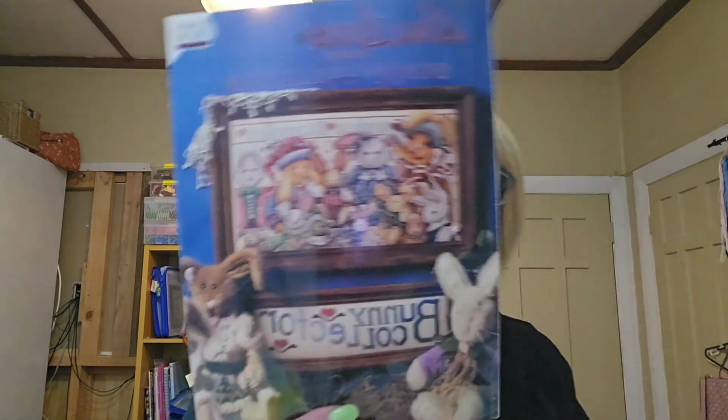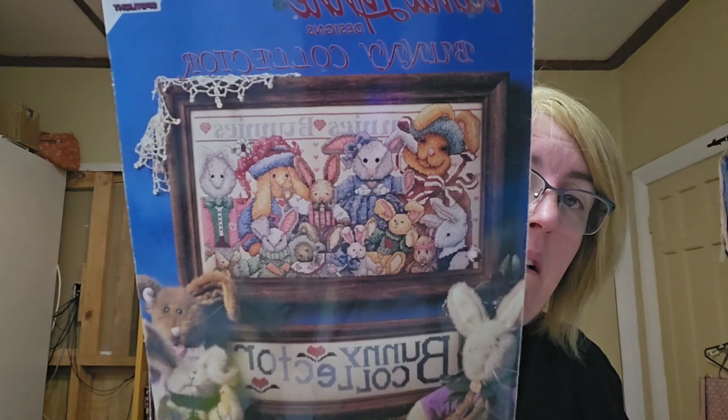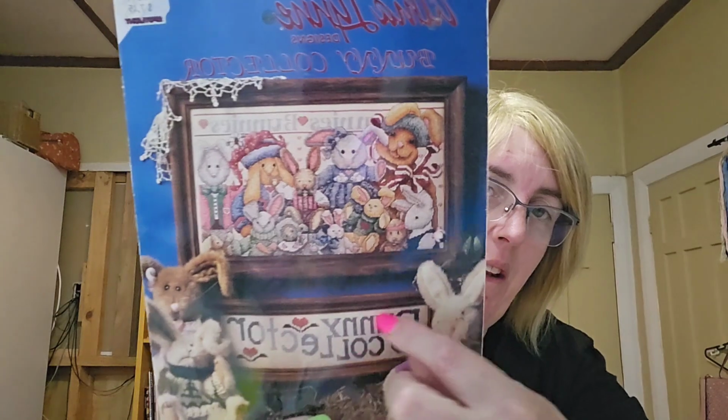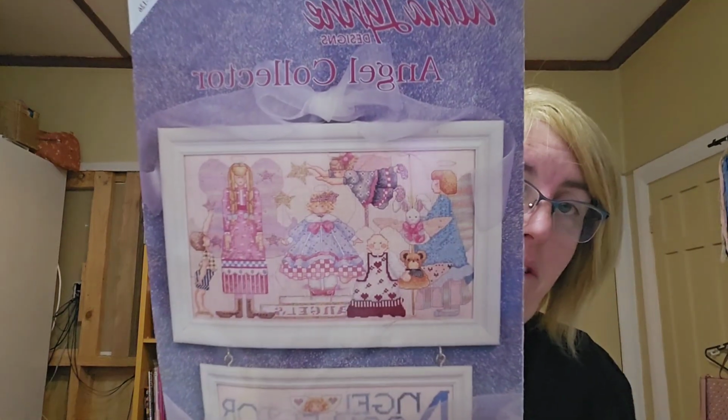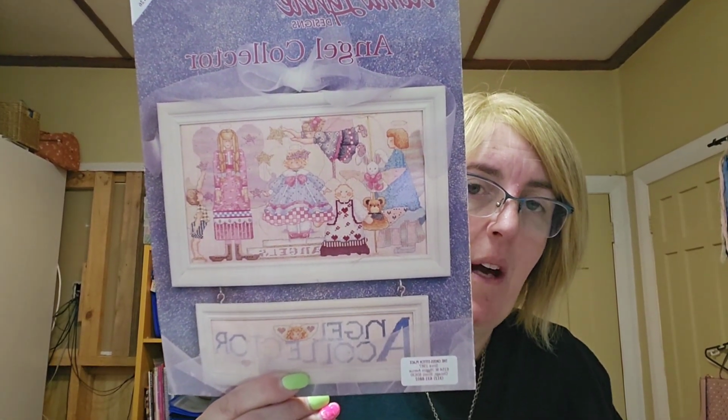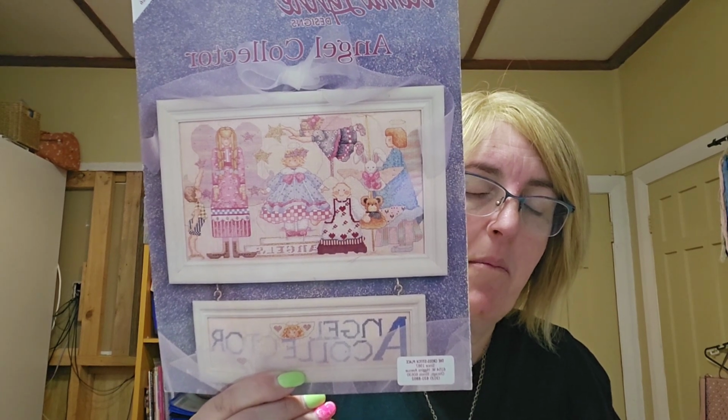Straight into the patterns again. Alma Lynn designs. Bunny Collector. I love the idea of having the extra piece down the bottom here and having the collector written across. And I do have a few of these. They're not all together, unfortunately, but this is the Angel Collector. So my husband's clever enough that he could make me some frames to go around once I stitch these in 2155, whichever year that I eventually get to them or someone gets to them.